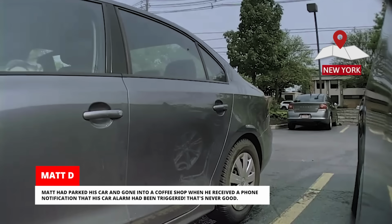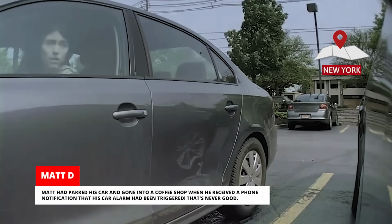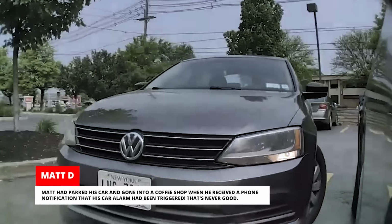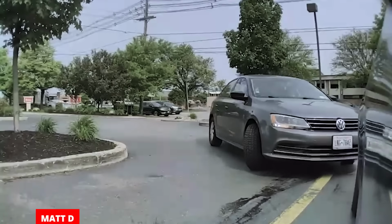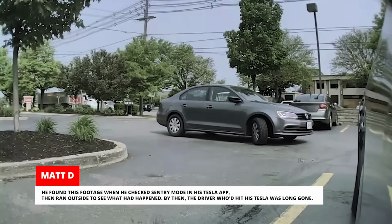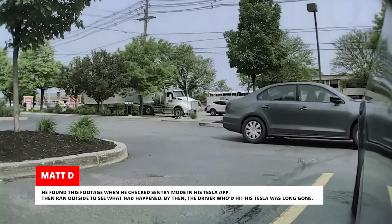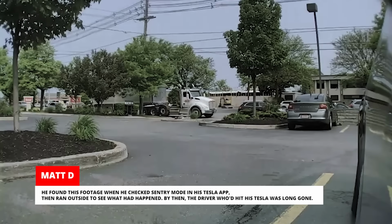Matt had parked his car and gone into a coffee shop when he received a phone notification that his car alarm had been triggered. That's never good. He found this footage when he checked Sentry mode in his Tesla app, then ran outside to see what had happened. By then, the driver who'd hit his Tesla was long gone.